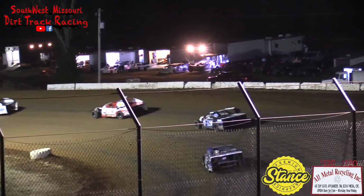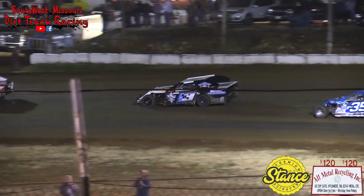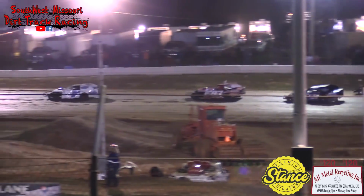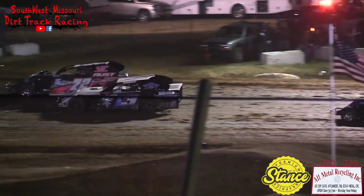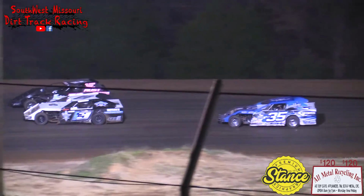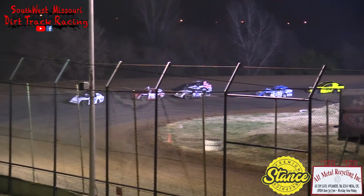And as the caution comes out, it is for the number 27 once again, Trent Robinson. And Dennis, I tell you what, John Lankton is also on the move as well, as he is up into the top 5 in car number 35. We're getting set up here for a great finish. Flyers? Yeah. You got it.